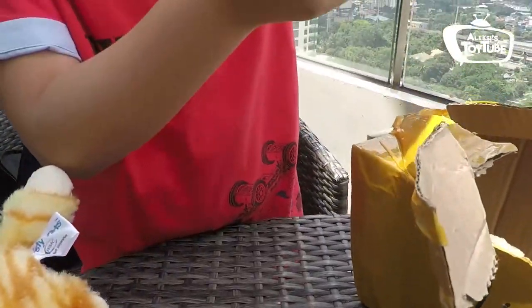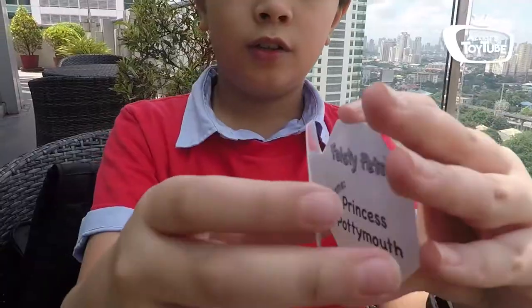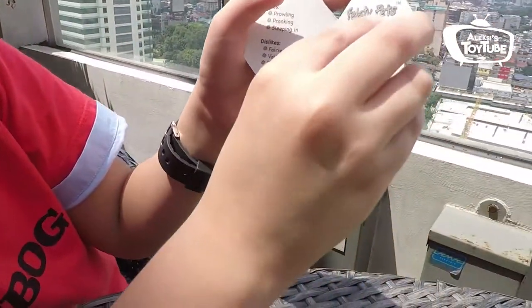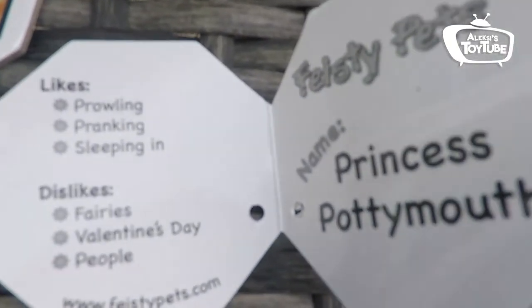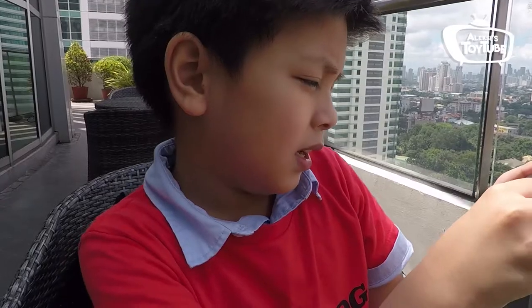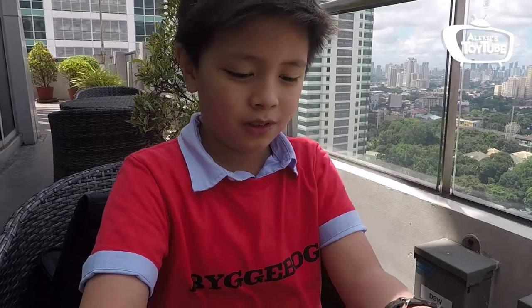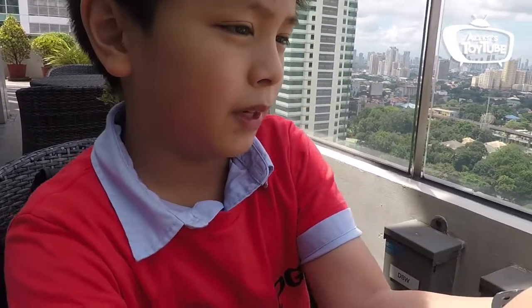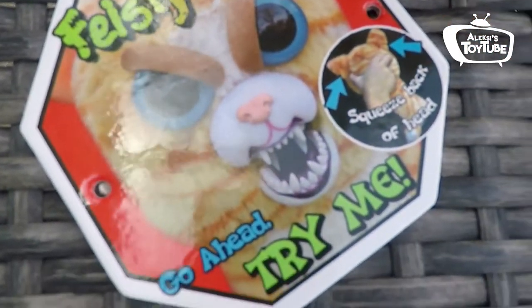Feisty Pets. I don't know what it is. So here it is. This opens up like a present. And it's Feisty Pet's here, named Princess Potty Mouse. It likes prowling, pranking, sleeping in, and dislikes fairies, Valentine's Day, and people. So yeah, and here is the other one. It's the bigger one. It says Feisty Pet again, go ahead, try me. It says squeeze back of the head. We're gonna try that later.